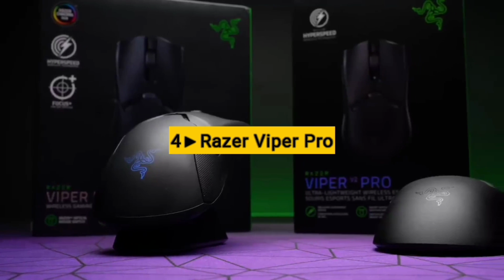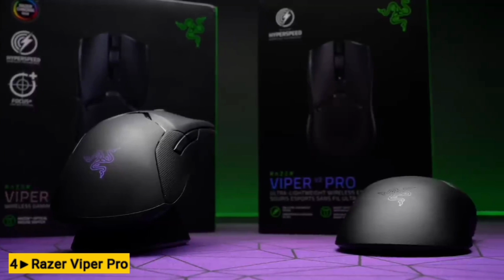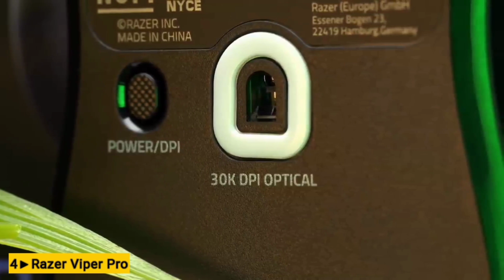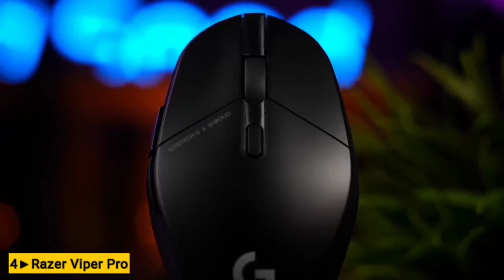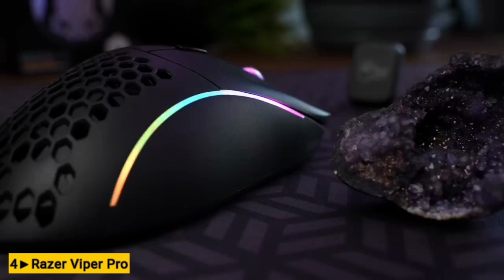Number 4. Razer Viper V2 Pro. Taking over from the Razer Viper Ultimate, the V2 Pro throws everything out the window. Literally, there's no RGB, only 2 additional macro buttons, and no wireless charging cradle here. Just a laser-focused dedication to speed and precision. That, of course, makes it a prime candidate for anyone after a super lightweight wireless pointer, designed purely for FPS play.